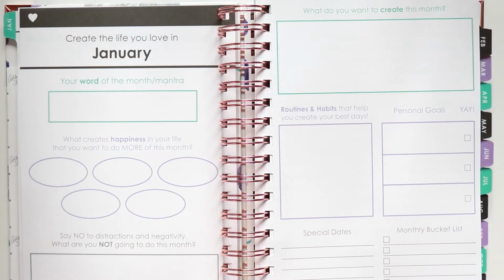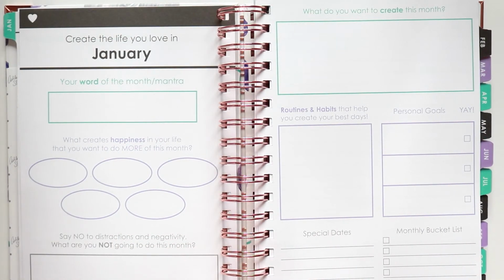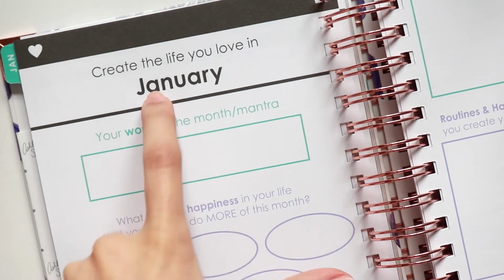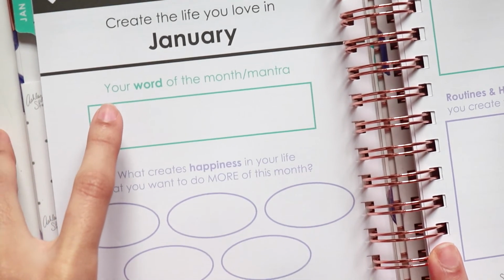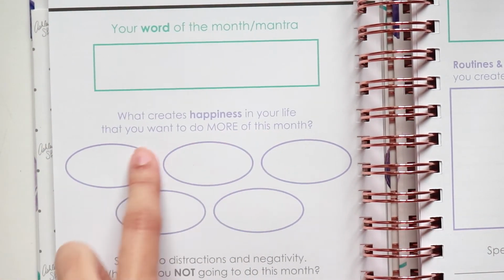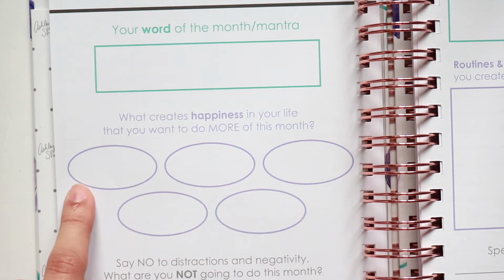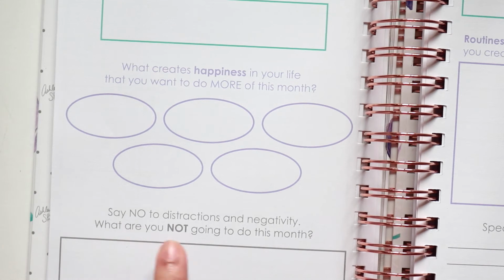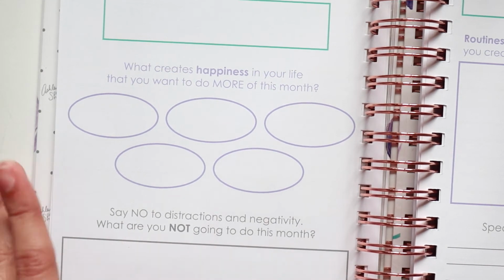The beginning of every month starts with a 2-page monthly check-in. Your first dashboard is going to have Create the Life You Love in January, your word of the month / mantra, what creates happiness in your life that you want to do more of this month. So you get 5 spaces for that. Say no to distractions and negativity. What are you not going to do this month?